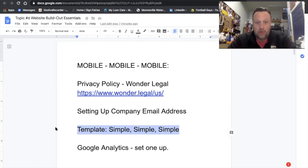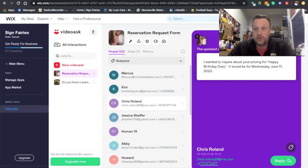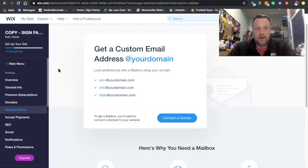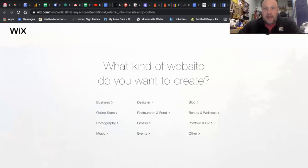Now we're going to be talking about a template. A template is essentially what you would use as an outline to build your website. I'm going to pause this for one second because I want to get more detail here before I start talking. I wanted to show you that within my Wix account, I am starting to create a new website, only to show you how this works.